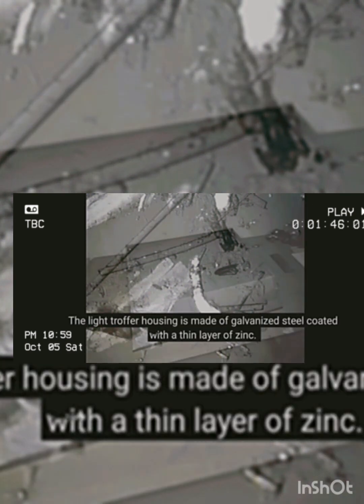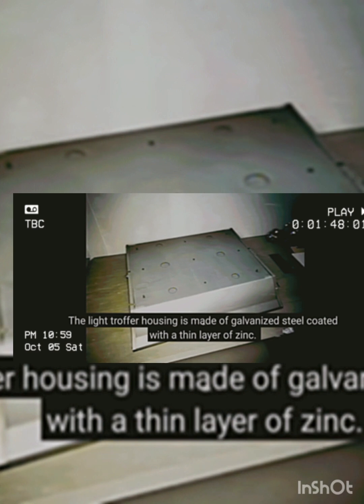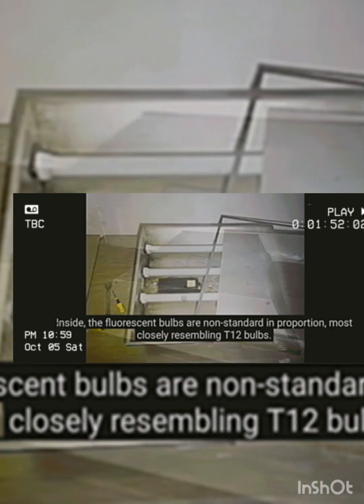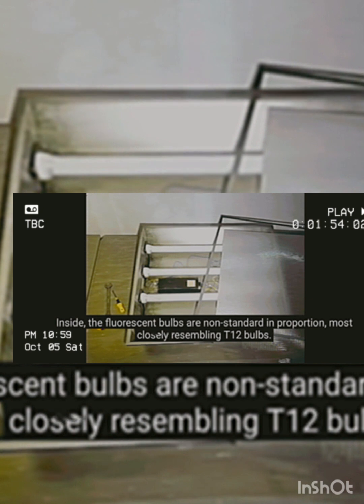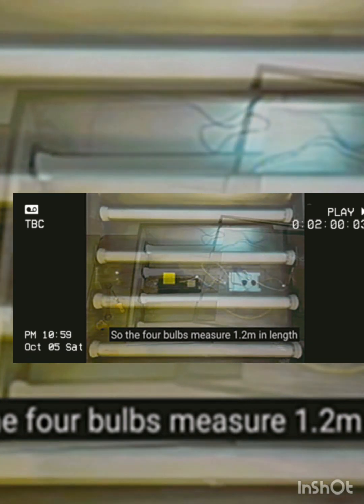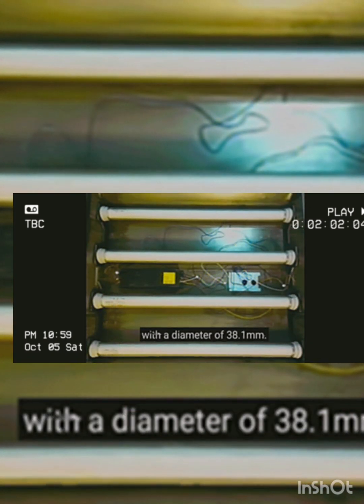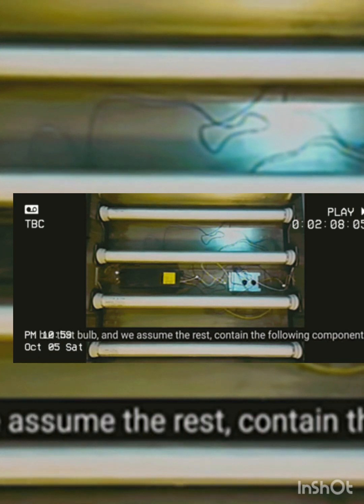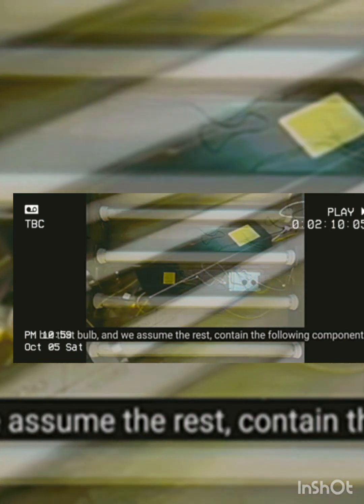But the light troffer housing is made of galvanized steel coated with a thin layer of zinc. Inside, the fluorescent bulbs are non-standard in proportion, most closely resembling T12 bulbs. So the 4 bulbs measure 1.2 meters in length with a diameter of 38.1 millimeters. We're extrapolating here, but the bulbs and the rest contain the following components.